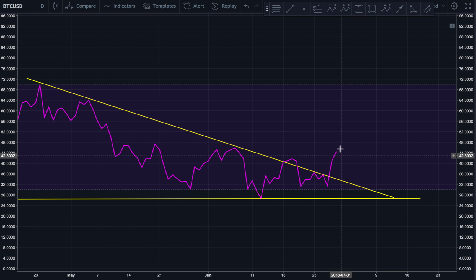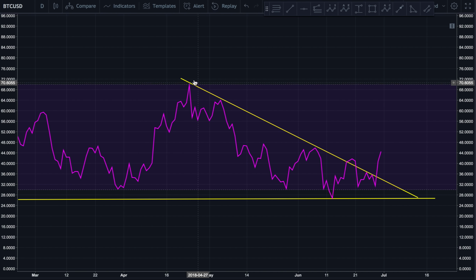Let's look at the RSI, the daily RSI chart we've been talking about. In this massive descending resistance line, we did have a bull trap right here where it broke out and immediately went right back in. And now we've had a decisive breakout on the daily chart here. We've had another decisive breakout. Very, very bullish.